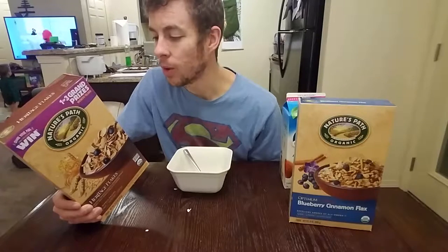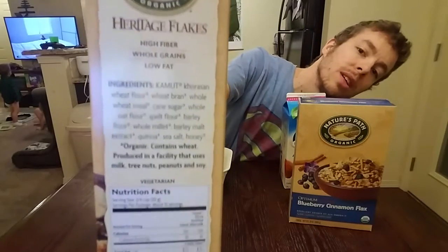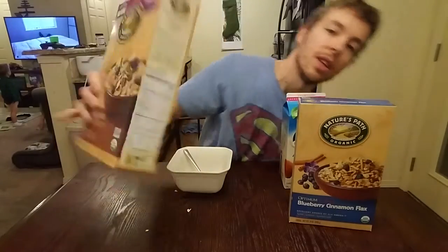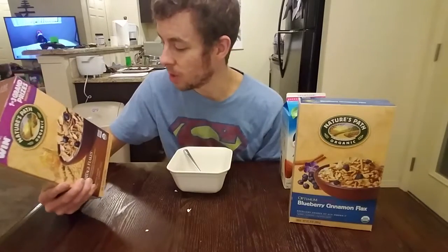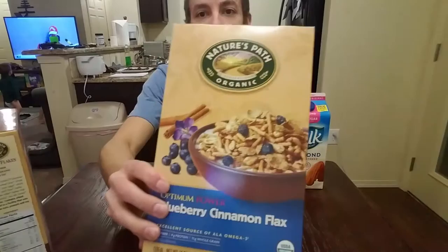Let's look at the actual ingredients list on this one. Kamut, Khorasan wheat flour, wheat bran, whole wheat meal, cane sugar, whole oat flour, spelt flour, barley flour, whole millet, barley malt extract, quinoa, sea salt, and honey. Look at that. See that? I don't think it's zooming in good enough for y'all. But pretty legit. Sounds pretty awesome, right? Sounds pretty healthy.